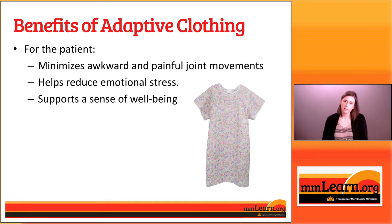And lastly, the last benefit that we're going to talk about of adaptive clothing is that this can really help support a sense of well-being for your loved one or for yourself. Nobody wants to spend their time in institutional type clothes like a hospital gown. And the clothes that we're going to show you today look a lot more like regular clothes than institutional clothing. And then we're also going to show you ways that you can take your normal clothes and maybe have them modified to become adaptive clothing where you can still have your own sense of style and your own sense of fashion, but it's not quite as hard to get the clothes on as you do in the traditional sense.